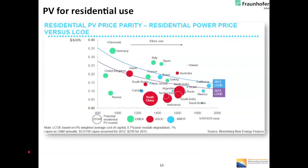But these lines are the grid parity lines. So grid parity is blue for 2012, purple for 2015. So what's happening is we're starting to see grid parity around the world. People ask, when are we going to hit grid parity? Well, we already have, just not everywhere. And so year over year, this line is going to creep down and down and down, and it's going to start to envelop more and more countries.